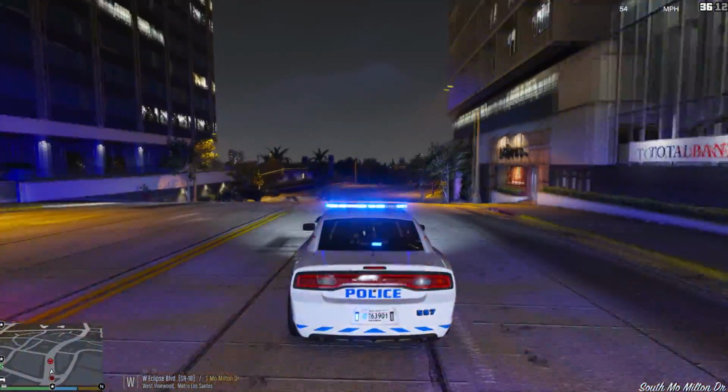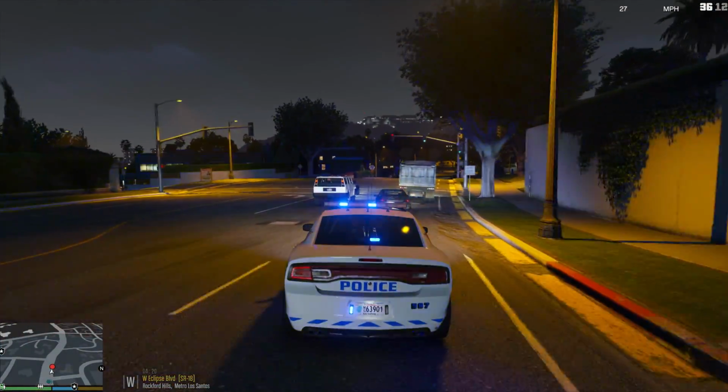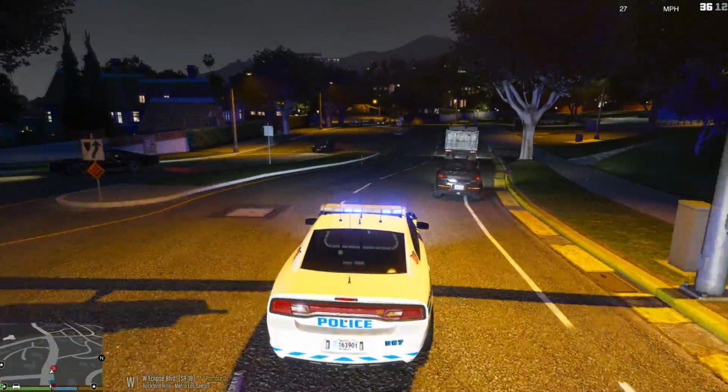Alright, so we're still going to be primary in this pursuit. Oh my gosh, okay, that was for absolutely no reason. Freaking AI, man, I tell you.